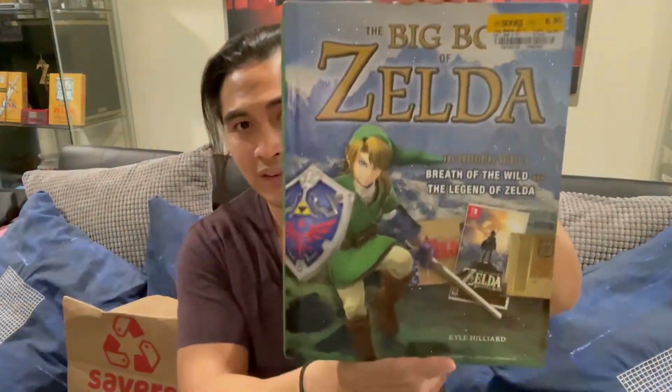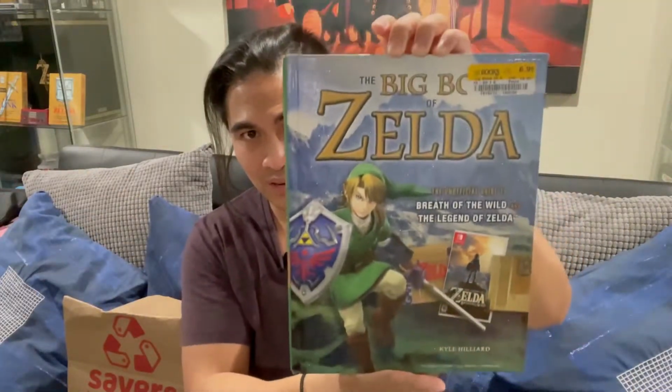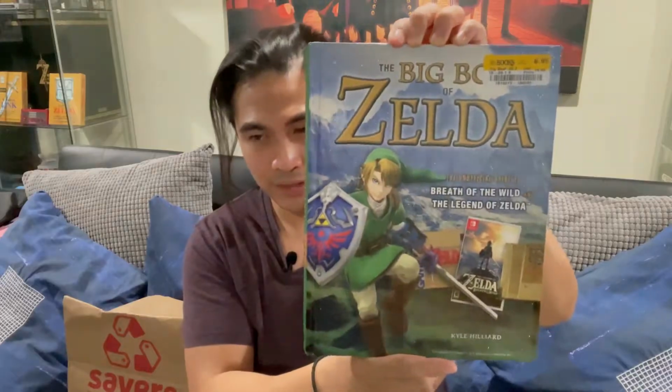It explains what The Legend of Zelda is, and yeah, what makes a Zelda game? That's actually pretty cool, and it's in a pretty good condition. $6.99, I can't cry about it. It's going to be part of my Zelda collection, as some of you guys know. I do collect the Zelda stuff, and for sure, this will be part of it.